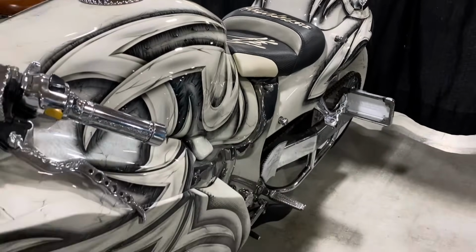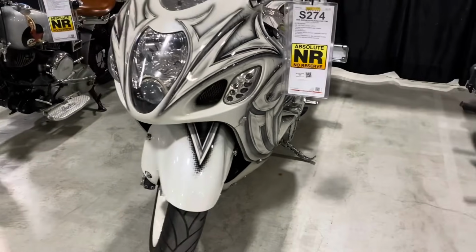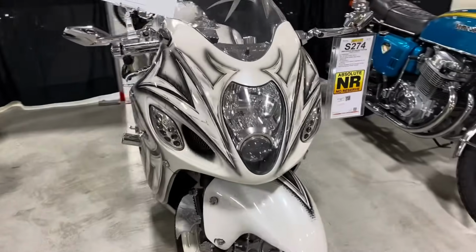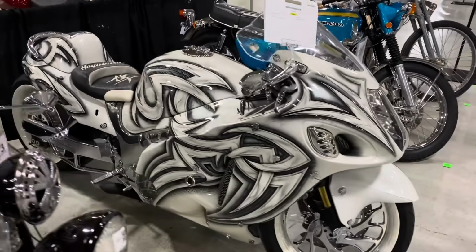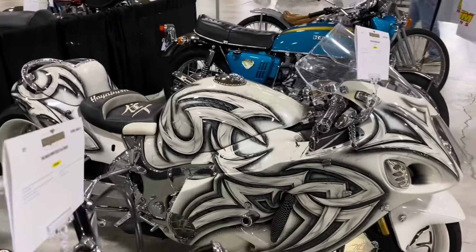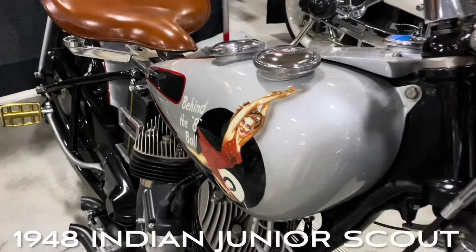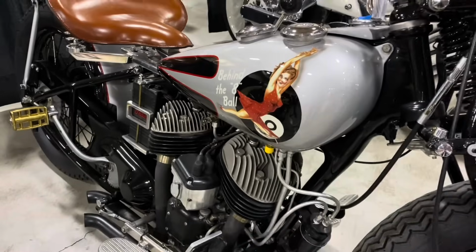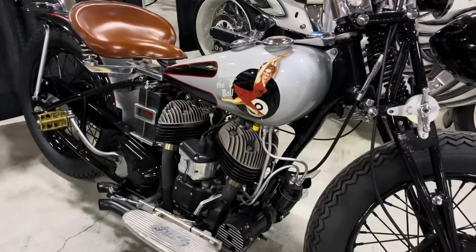And believe it or not, guys, the Suzuki Hayabusa, which came out in 1999, is putting together one of the most epic, legendary runs of all time. The Gen 3's out now, but the Gen 1, especially the 99 stock, is super collectible already. I want to show you guys this one. This is a 1940 Indian Junior Scout 8-ball bobber. It was restored in 2015. It's sharp looking. Great motorcycle.